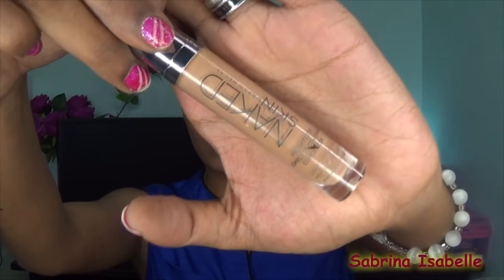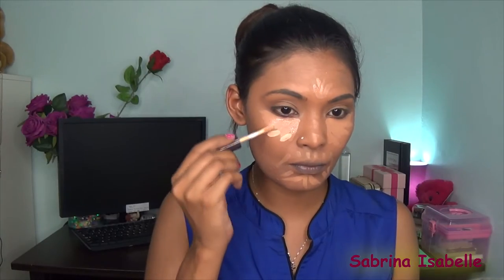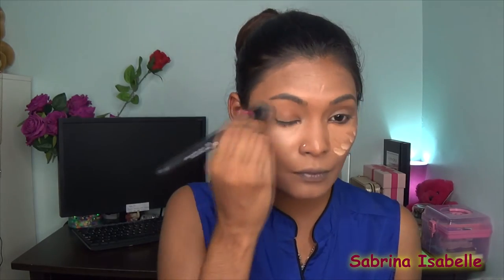Then for my concealer, I'm also using the Urban Decay Naked Skin Concealer. I'm in the shade Dark Neutral. I'm just applying that underneath my eyes, my chin, my smile lines, my nose and my forehead. And then I'll be going in and pairing it up with the Maybelline Mineral Concealer in 02 just to give it a highlighted effect. So I'm just going in with my e.l.f. staple brush and blending out the concealer.